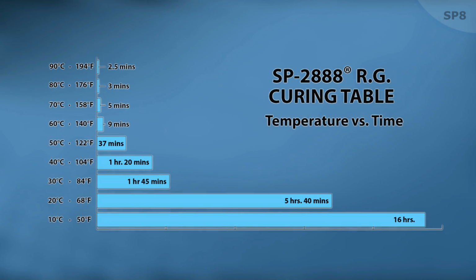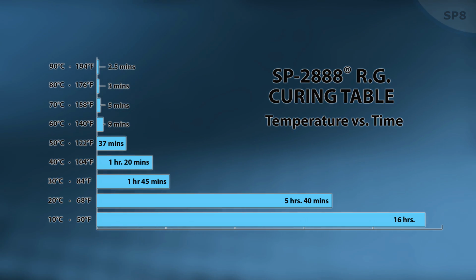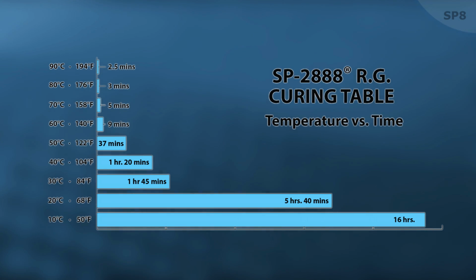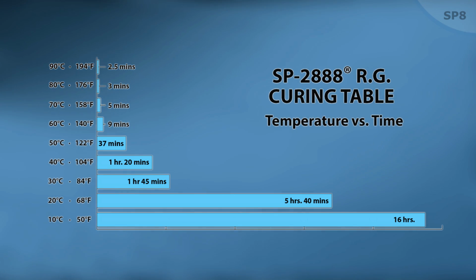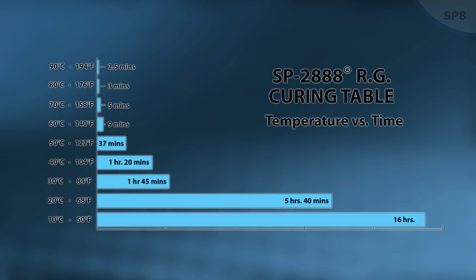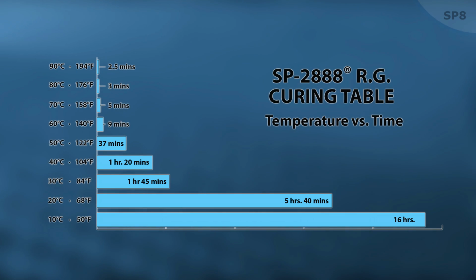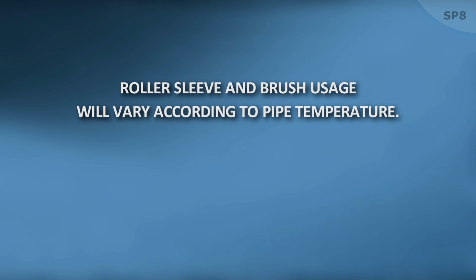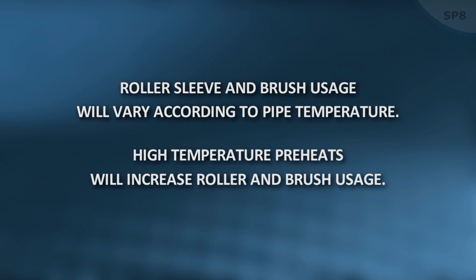For example, SP2888RG will cure in approximately 30 minutes if the pipe temperature is 50 degrees Celsius or 122 degrees Fahrenheit. It will cure in less than 5 minutes at preheat temperatures between 70 and 95 degrees Celsius or 158 to 203 degrees Fahrenheit. Cure determination is based on a Shore D hardness of 85 at 25 degrees Celsius, 77 degrees Fahrenheit. The chart above is for reference only. Roller sleeve and brush usage will vary according to pipe temperature. High temperature preheats will increase roller and brush usage.